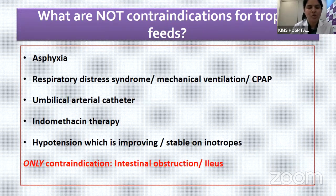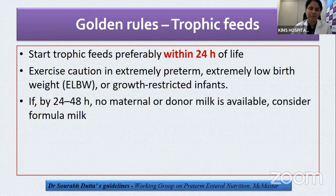So the only absolute contraindication to begin trophic feeding would be a baby with an obstructed intestine, like in a baby who has either antenatally diagnosed or postnatally detected intestinal obstruction, or in a baby with significant ileus.